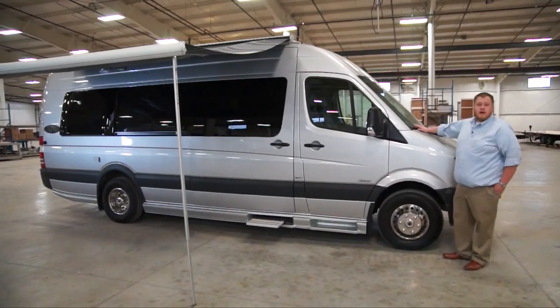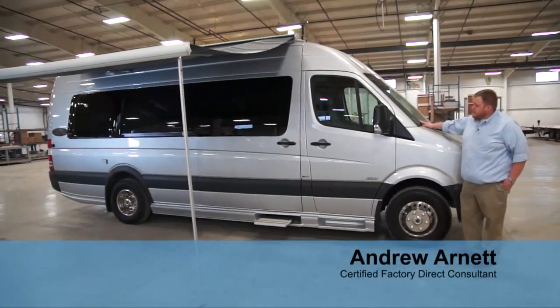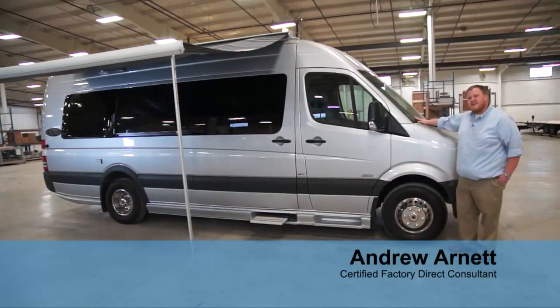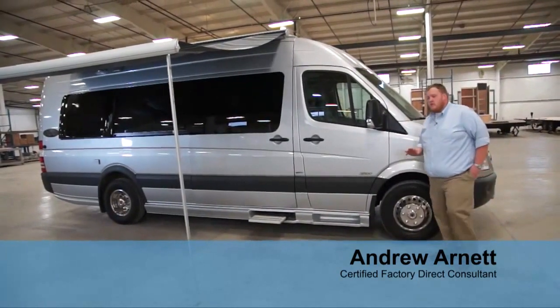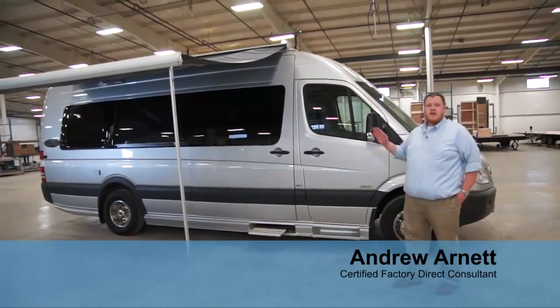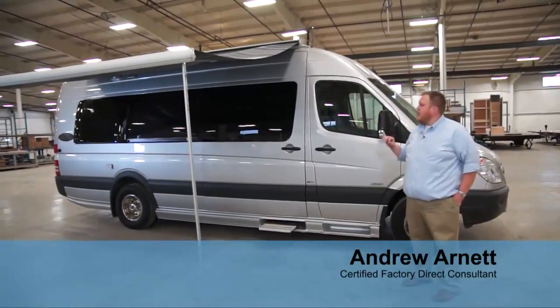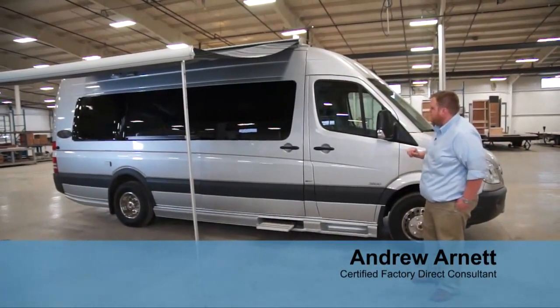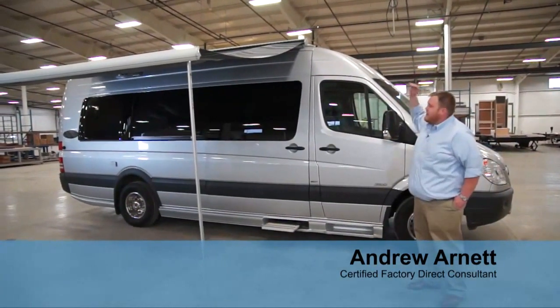Here at Avion, we build our Azur on only one chassis, the best chassis. This is the Mercedes-Benz 3500 Sprinter extended chassis. Now, the extended chassis has a couple other features that you don't see on the normal Sprinter. First of all, it's 24 feet long. This allows us to have an industry-leading 29 cubic feet of rear storage. It also has a dually rear end for increased capacity, and it's taller.